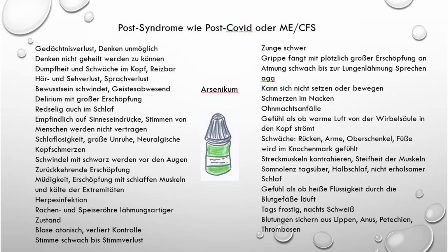The headaches are neuralgic in nature and associated with restlessness. There is dizziness, which causes the eyes to go black. The patient is affected by a strong sensitivity to noise and cannot tolerate people's voices. The extreme exhaustion can subside and then reappear after a while. The tiredness and weakness are accompanied by flabby muscles and cold extremities.